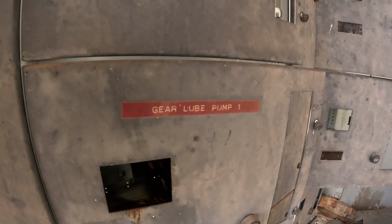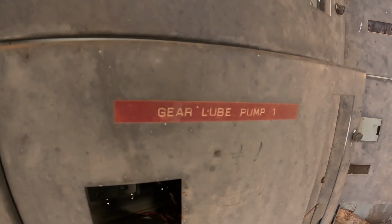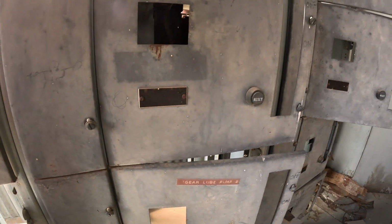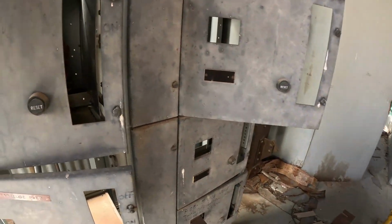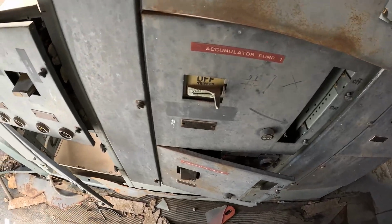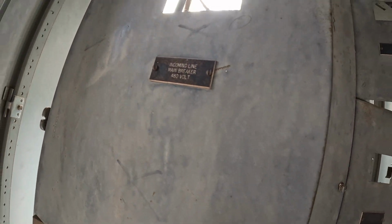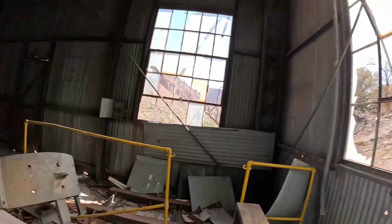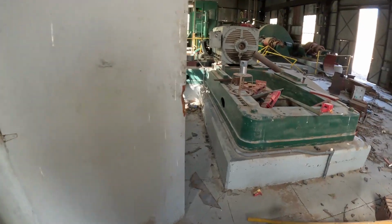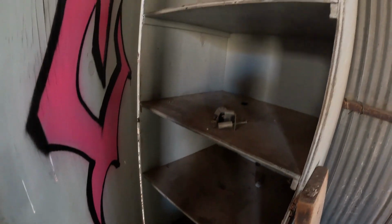Pumps for all the lubrication for the systems. This place was pretty well set up at one point. Pump 2, pump number 1. Accumulator pump 1 and 2. Incoming line. That probably came from somewhere up there. These were the pumps and everything right here. You see you can reset them just by pressing that one button. Probably a closet for spare parts.